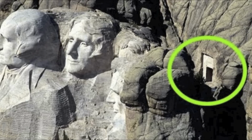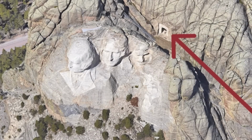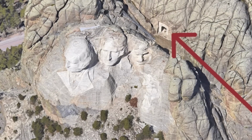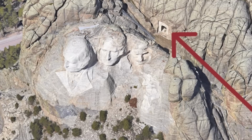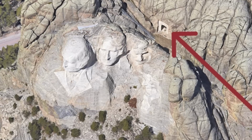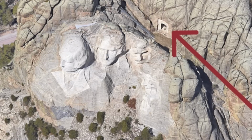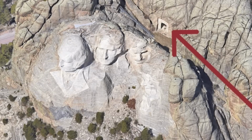Conceived in the 1930s by the monument's designer Gutzon Borglum, the hall was designed to be a vault for a section of documents chronicling America's history. Borglum envisioned an 800-foot stairway leading to a grand hall, measuring 80 feet by 100 feet behind the president's faces.